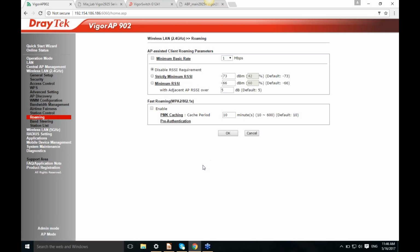Also roaming, AP-assisted client roaming, as we discussed. It can be done in a few different ways. You can set up a minimum rate, and if the basic minimum transmission rate of a client falls below the threshold that you set up, then the access point will disconnect it and encourage it to go to an access point with a better basic rate. You can also do this based on an RSSI requirement.